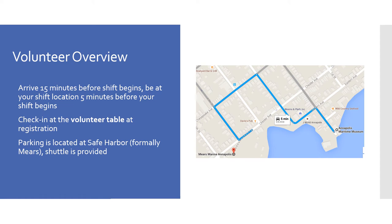Parking is located at Safe Harbor, which is formerly Mears Marina. There will be a shuttle, but it won't start till about 11:30. So if your shift begins before that, you'll either need to walk or find another way to get to the museum. It is a quick 3 or 4 blocks, so it doesn't take more than 5 minutes to walk.